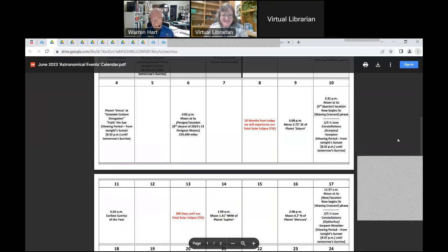Well, what do we have on Thursday, the 8th of June? I notice in red, it is 10 months from that day to the total solar eclipse. So every month, when we come to the 8th day of that month, I will have on there how many months it is to go.